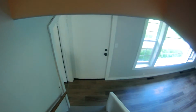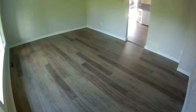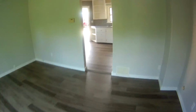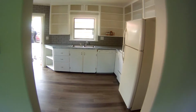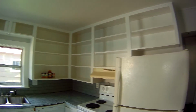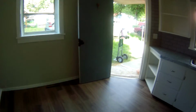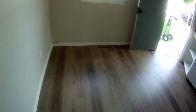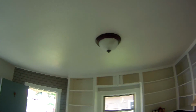And that's the front door. And once again, that lovely flooring we put in. And much thanks to Kevin Dye of Dye Painting for all his hard work and help with making this come together in about 3 weeks. Nice shelving in the kitchen. Outdoors. New floor. Oh, new light fixtures too. In every room.